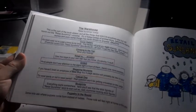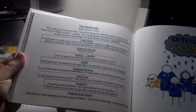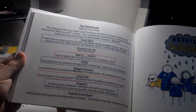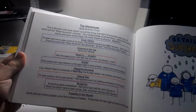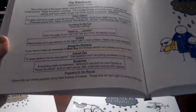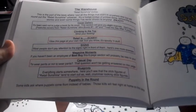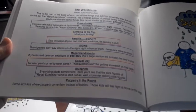And then there's one that's called "Signs," and "Signs" is referring to a large stand-up sign I made of the yellow shirt character, which he is currently in the same room with as me right now. But I'll show you the image here in a moment. Maybe one day I'll make a video about that giant sign. Below that is Magazine Moments, and that is referring to Retail Sunshine being printed in Best Buy's The Link magazine. And the moment when I had a cover issue, which was pretty exciting.